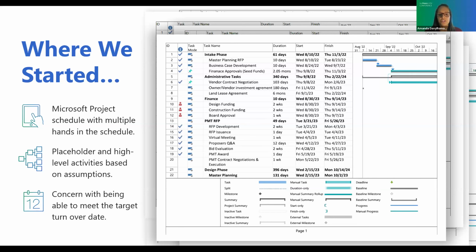So in order for us to truly get a handle on the schedule, we first worked to convert the schedule from Microsoft Project to P6. What that allowed us to do was not only eliminate the multiple hands that were in the schedule, but it also set us up to be able to take and then maintain ownership of the overall master schedule for the remainder of the project. Concurrent to this conversion, we also developed a summary schedule in NetPoint, and that's really what kicked off our initial use of NetPoint on this project.